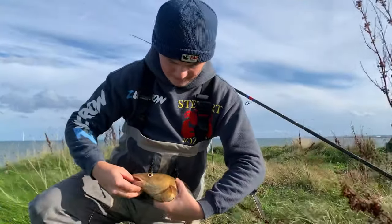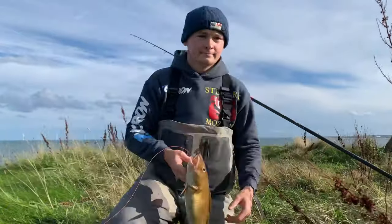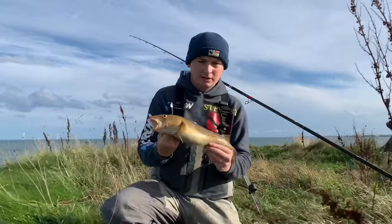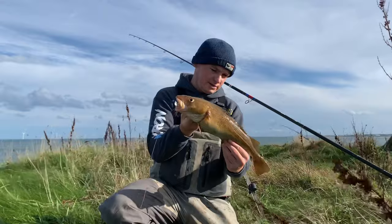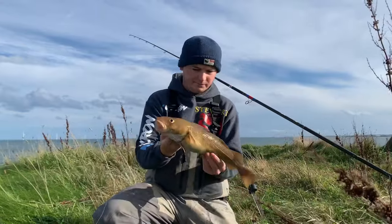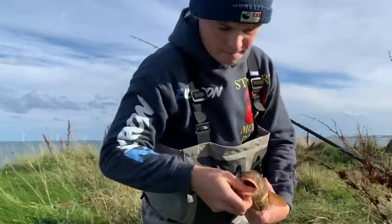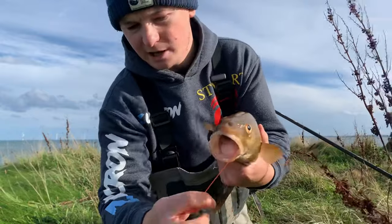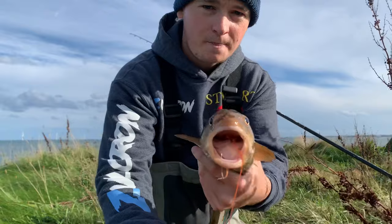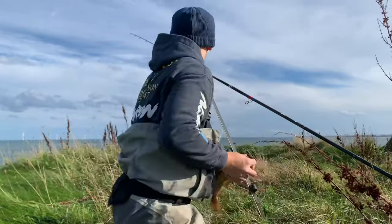I hope this wasn't in the way. There's a massive tree there. Lovely little codling to start the day. First cast. Hopefully there's a few more of them. I hope you can see that, but that bait is right down its throat. It's in its stomach pretty much.